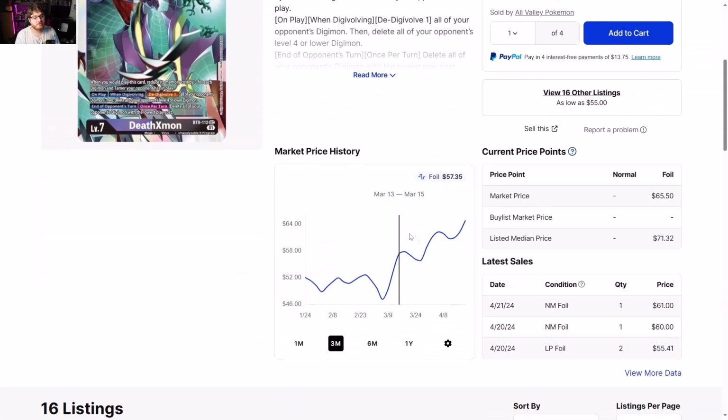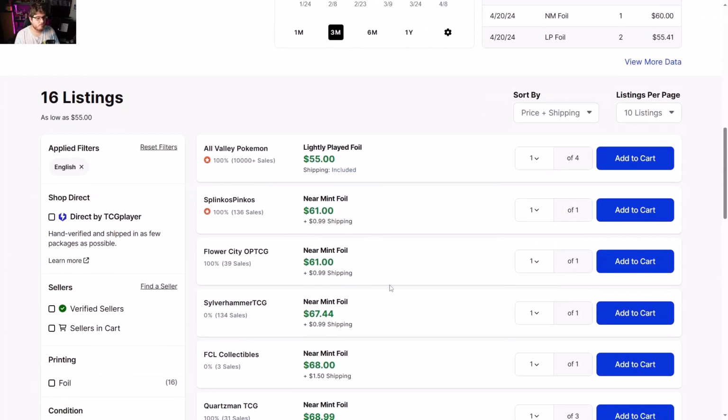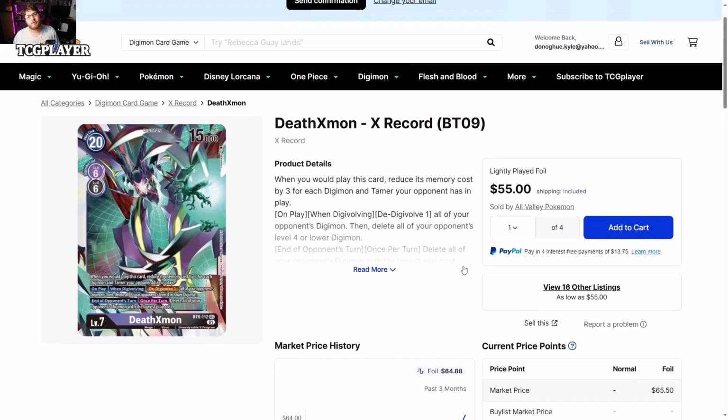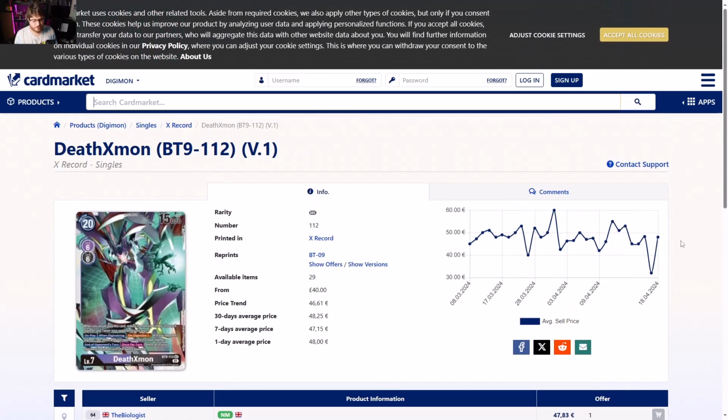DeathX, X Record, BT09, bumping up a little bit here. We're at $55 for a light play, 61s. I'm not surprised here, with the format we're going into, you're going to want to have DeathXs. Be ready. Europe side looking like €50 to €55 bumping up.